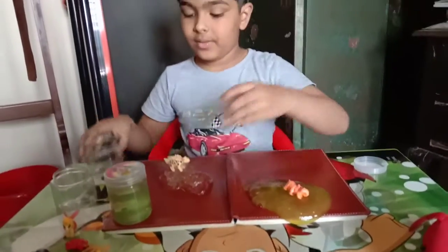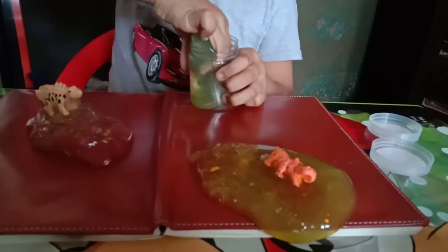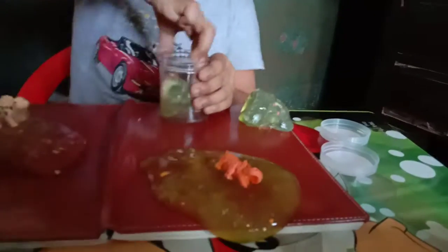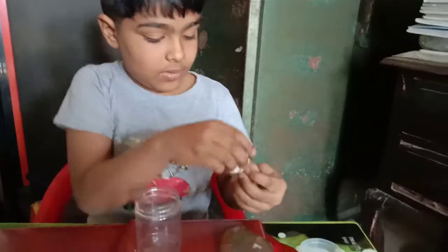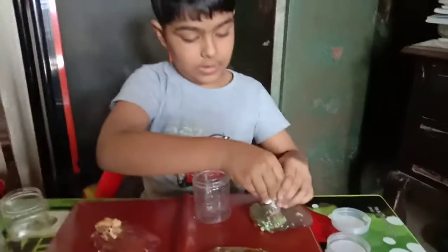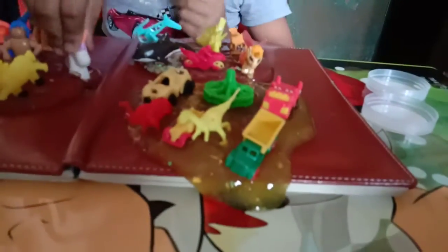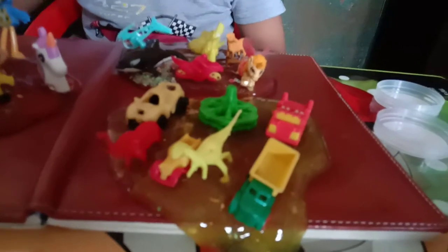Then last one. Yeah. It's a pastel color of light green. That is looking like a lava falling down. Take it out. You could not take. Taking out from the slime. Here is a unicorn of this one. Okay, here is a lava going down, and one truck also. He is also going to the accident.